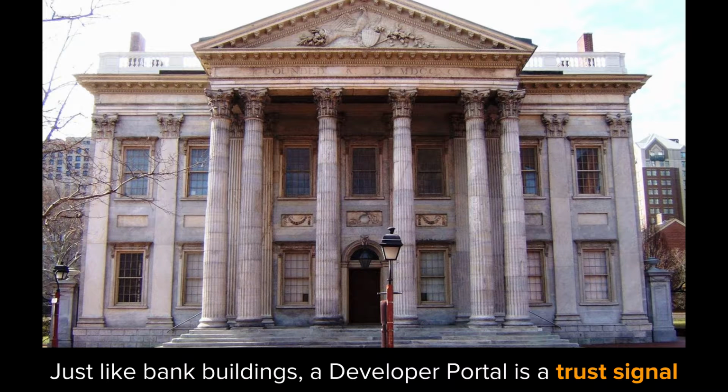The thing that most people don't really realize is that it's also a trust signal. So just like banks, money and banks, they're not real, right? They're only there because we believe that they're there. The moment that people lose their trust in banks, it's over. It's game over. That's why they have buildings like this. APIs are very similar. APIs need trust signals that tell developers, we're going to be around for a while. It's okay to integrate with us.